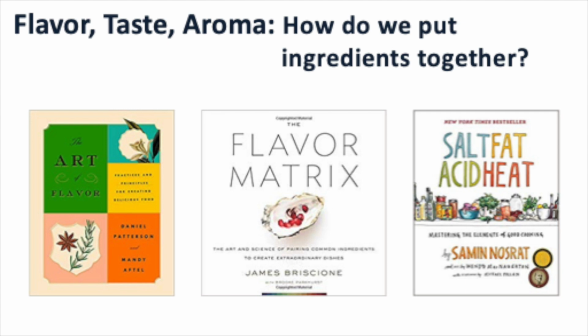Another book that we'll be talking about is The Flavor Matrix by James Briscioni. This one uses flavor pairing theory to think about how we put ingredients together. And the other book that we'll talk about is Salt, Fat, Acid, and Heat by Samin Nosrat. This is one of my favorite cookbooks from the past several years. And she talks about how these components, salt, fat, acid, and heat, need to come together to make really full dishes.